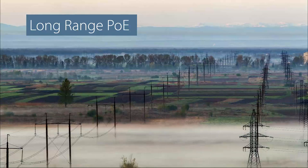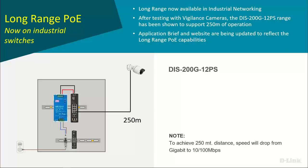Fair enough. As promised, we've got a couple of slides on switches. We're going to talk about long range PoE, for which we have a couple of dedicated products, but we've also now enabled it on one of our industrial switches. So the ability to have a camera 250 meters away from our DIS200G model is a real game changer for anybody who works in a harsh environment. It allows cameras a great distance away from the switches, which could be very useful for people in large warehouses especially. Not to be underestimated, the usefulness of being able to extend further away.